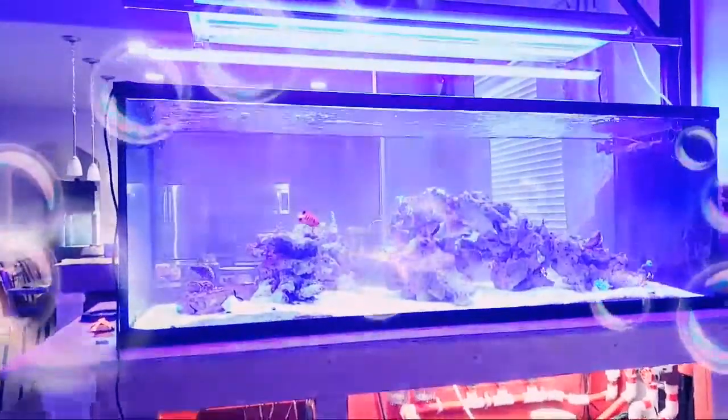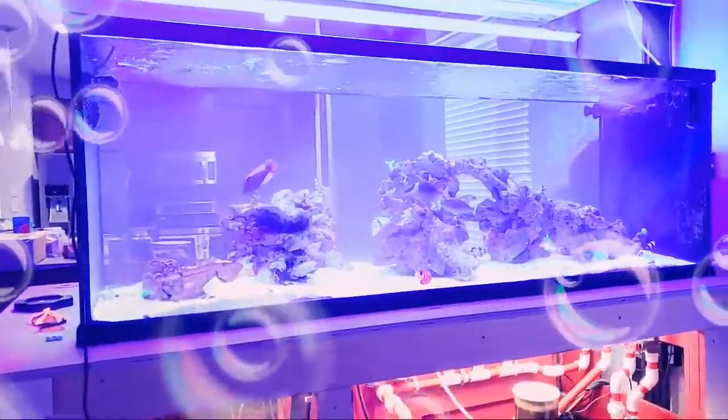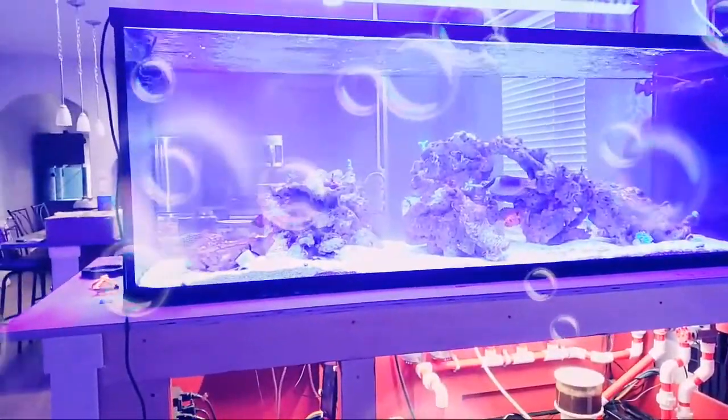Got some bubbles in the tank. That's probably from the cilantro. See, since cilantro has soap-like qualities, when you put it in your tank, you get these bubbles sometimes. So.